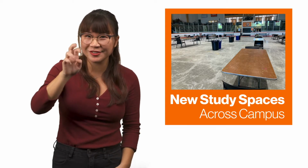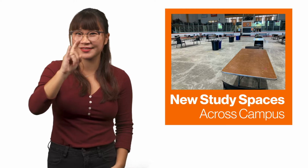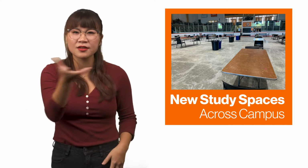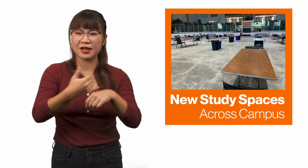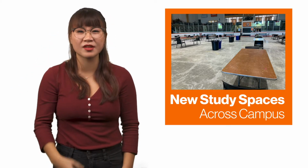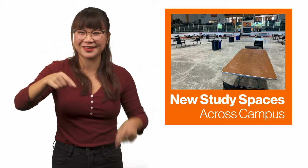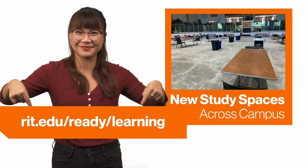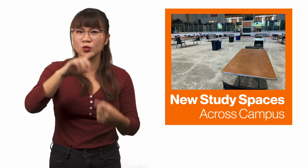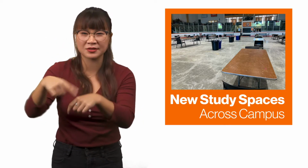These spaces include the Ritter Ice Arena, Sims Conference Center, Fireside Lounge, and the Campus Center Reading Room. In addition, several buildings on campus have opened auditoriums and conference rooms for your use. If you want to learn more, visit the RIT Ready website. ITS also will add these locations to the campus maps that are available online to help you find available spaces.